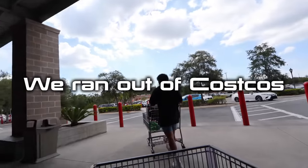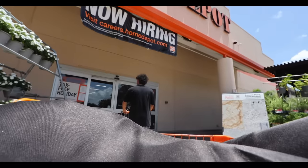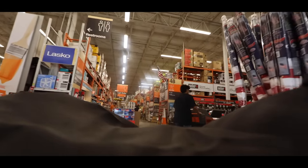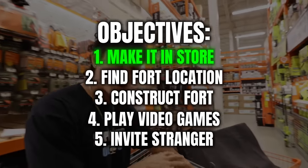We ran out of Costco's in the area to infiltrate, so we had to go to the one and only Home Depot. We made it into Home Depot, snuck in all of the stuff. Now we gotta find the location where we want to build the fort.